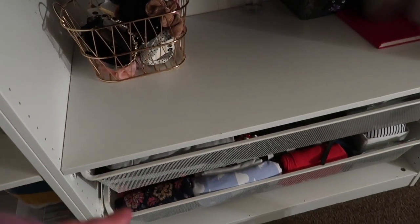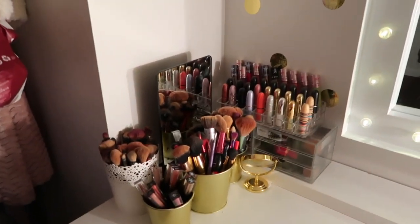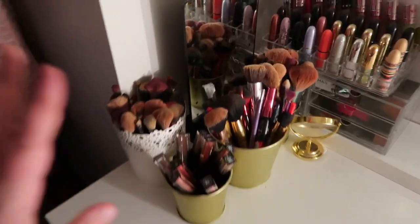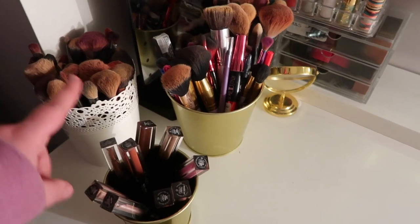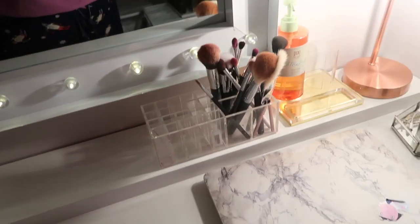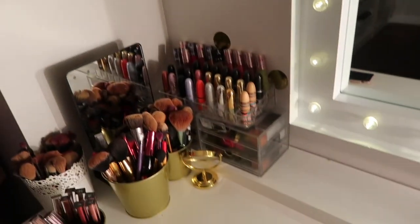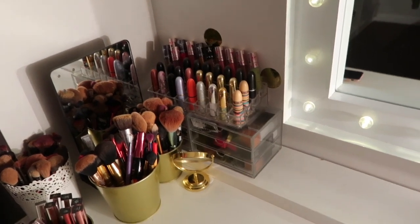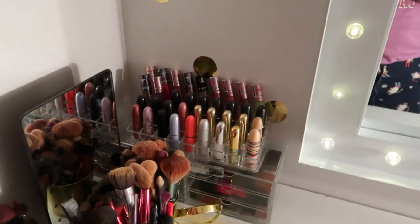Scrunchies, clothes, mask is done. Obviously all these brushes aren't usually out, but I want to clean all of them, which is why I've left them all out. These are all the Huda metals. These are all brushes, all very dirty. These are my newish ones I use, and I did clean, so ignore that. My nice lipsticks I like to display. Only actually Jeffree Star and MAC ones. I don't actually use the MAC ones anymore.